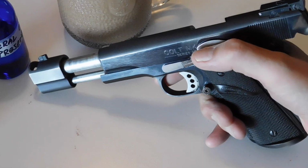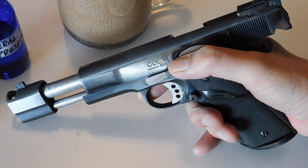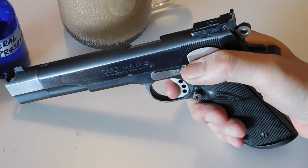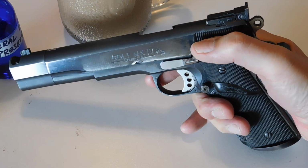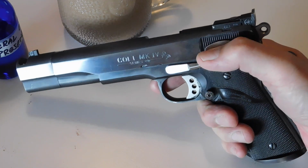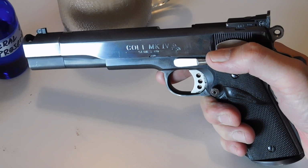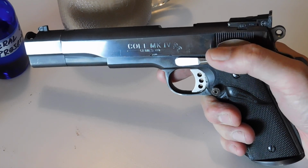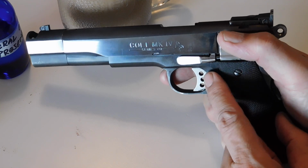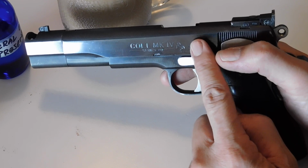Now, I've got a lot of great stories about this gun, but I'll just share two of them with you today. There was a time, in the early days, when we did all this reading, right? And I got this gun, it was brand new out of the gunsmith. By the way, this gun is built on a 1970 frame, and it has a 1980s slide on it.